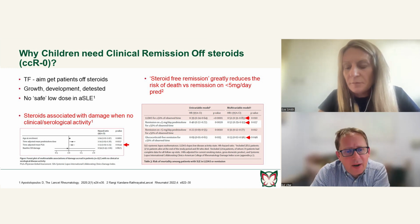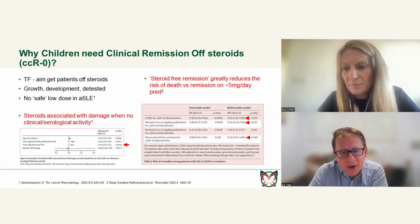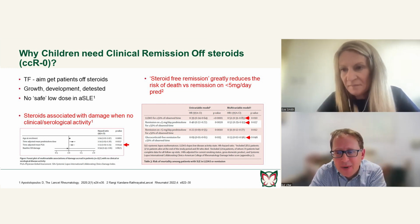Yes, I speak about lupus obviously quite a lot at different meetings and departments, and this is something I find quite controversial amongst different doctors, that I tend to say it should be 0. It should only not be 0 if you haven't got any other options. But while you've got other treatments available, then you should be aiming for 0. But there's a lot of people who push back against that and say lowish doses are okay.